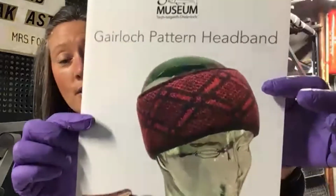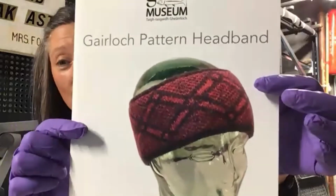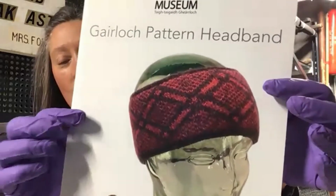So we've been trying to make the pattern more accessible, and we put together a knitting pattern for a headband, which is a much simpler knit, but still displays that beautiful pattern. And for the layman like me, can you distinguish what makes it a Gairloch pattern for everyone? What in there makes it a Gairloch pattern?